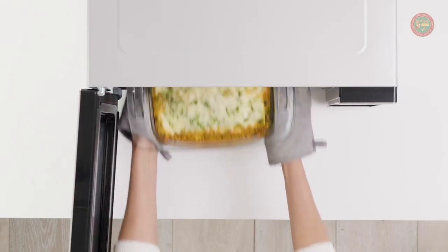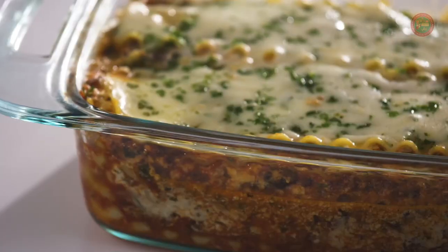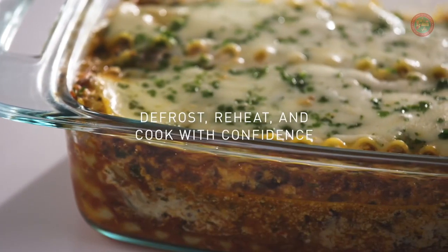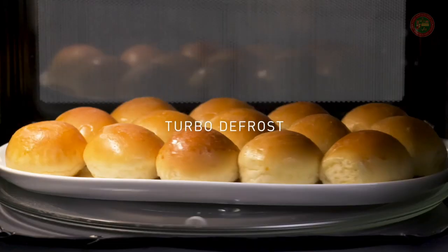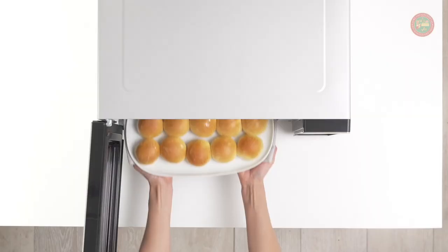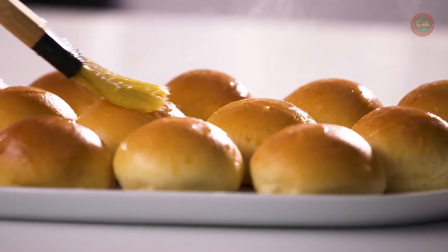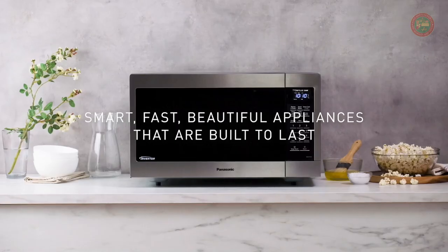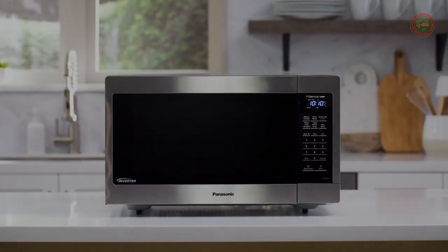With a combination of inverter and Genius sensor technology, Panasonic microwaves empower you to defrost, reheat, and cook with confidence. Features like Keep Warm, Turbo Defrost, and Child Lock are designed for convenience and ease for both everyday and entertaining. For smart, fast, beautiful appliances that are built to last, trust Panasonic.